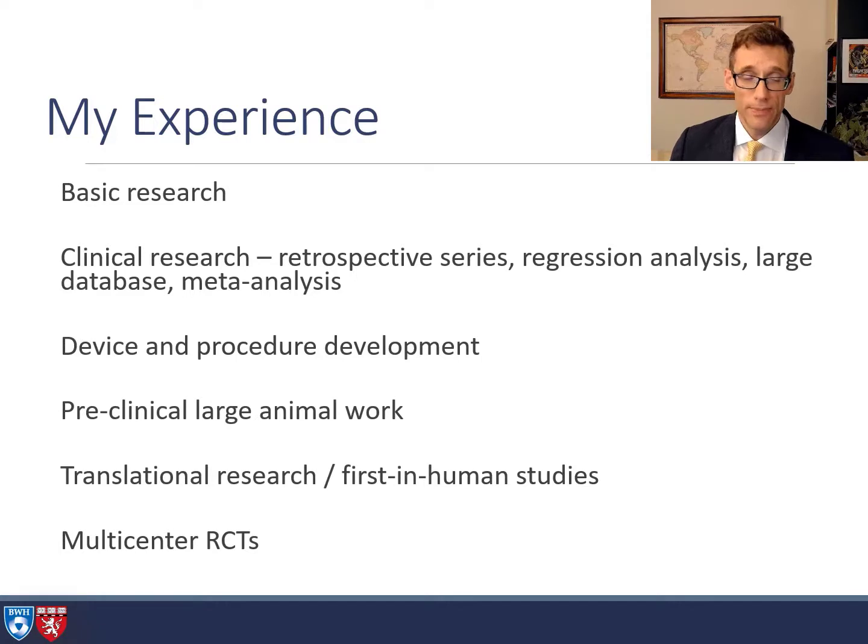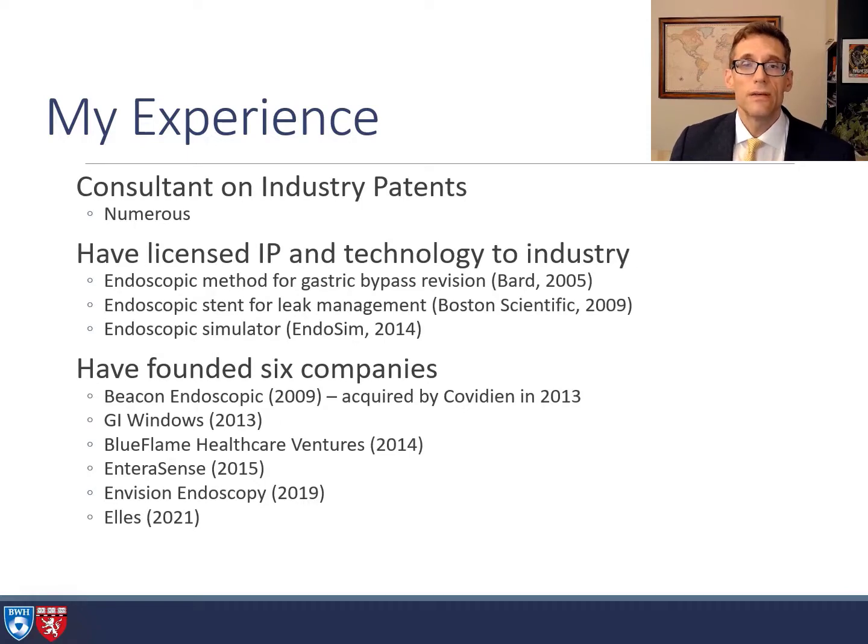Over this time, I've done various types of research as well, including some basic research very early on, but then I focused more on clinical research, as seen on the slide: device and procedure development, preclinical large animal work, translational research and first-in-human studies, and larger multi-center RCTs as well. I've also consulted on various industry projects and patent work, have licensed intellectual property and technology to industry, including an endoscopic method for gastric bypass in 2005, some endoscopic stents, and an endoscopic simulator. And then I've also founded 6 companies. The first was Beacon Endoscopic in 2009, which was acquired by Covidien in 2013, GI Windows, and some others as well that are currently underway.